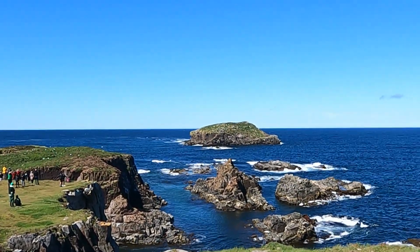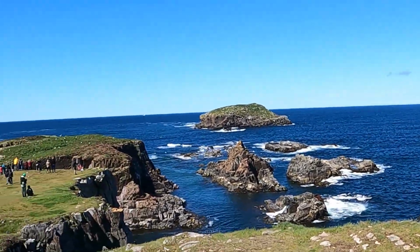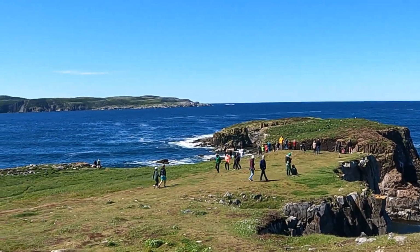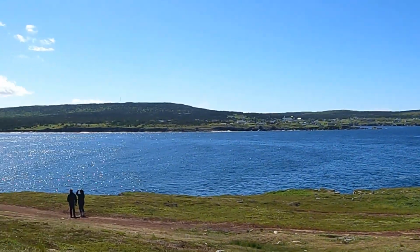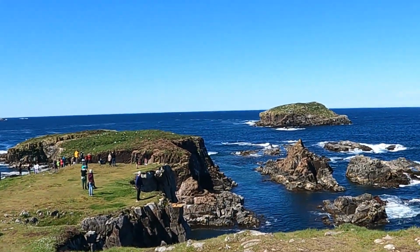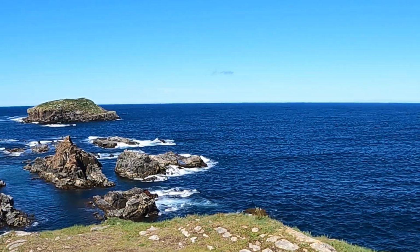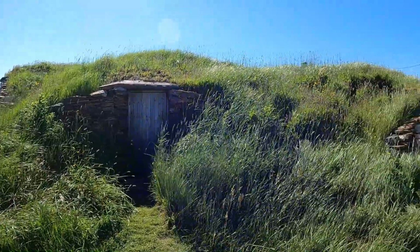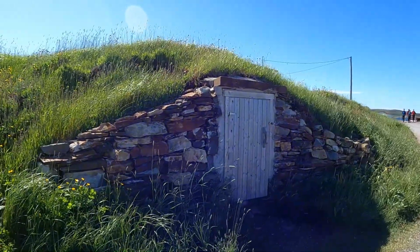This is the puffin viewing site in Elliston, Newfoundland. And I know it was difficult to see any puffins here on the film, but they were there. I saw them, and pretty cool. Anyway, more to come. The root cellar capital of the world, also the puffin viewing area.